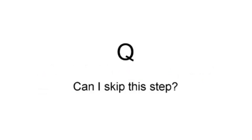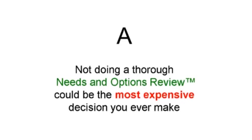Question: can I save money by not paying for a needs and options review? Sure, you could skip this step or meet with someone who gives you a few free ideas before rushing you into the design phase. But not investing the time into a full needs and options review can be the most expensive decision you make during your project. The most cost-effective time to discover all your options is now.